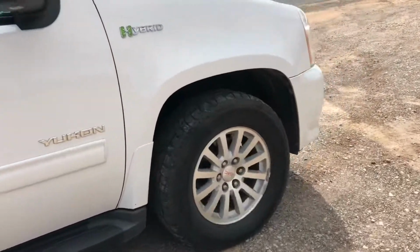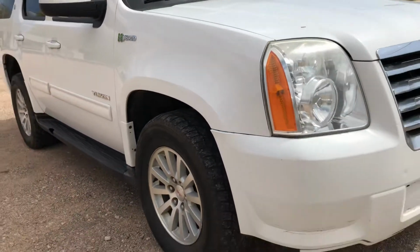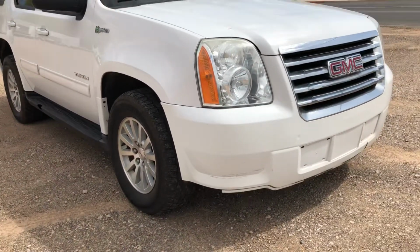Drivability is excellent. If you have not driven a Yukon or want something that's a good value, you get a lot of vehicle for the money, definitely come check this out.